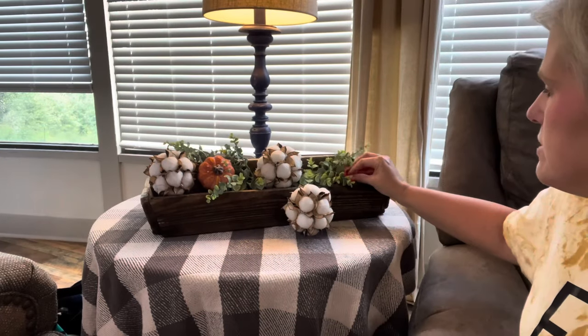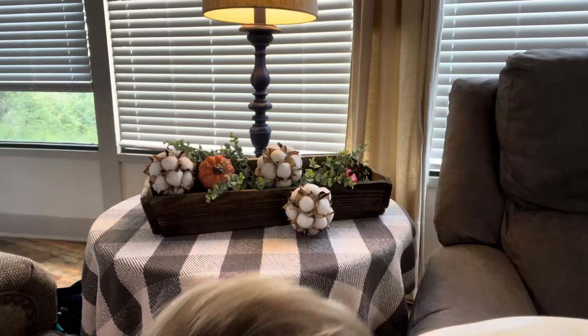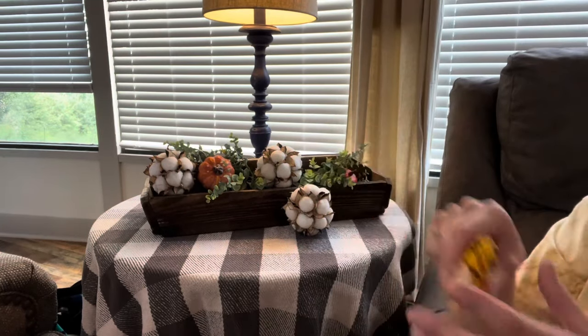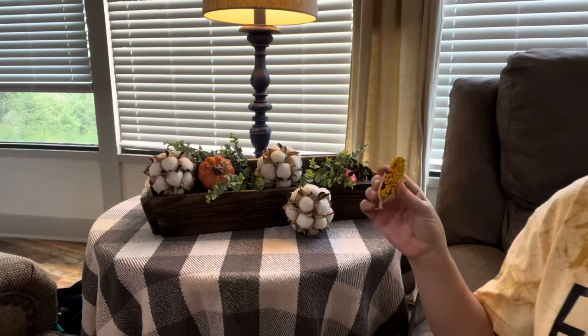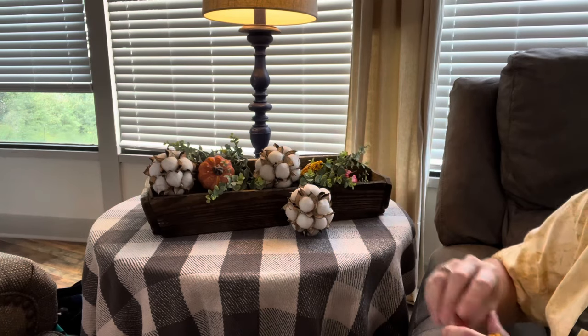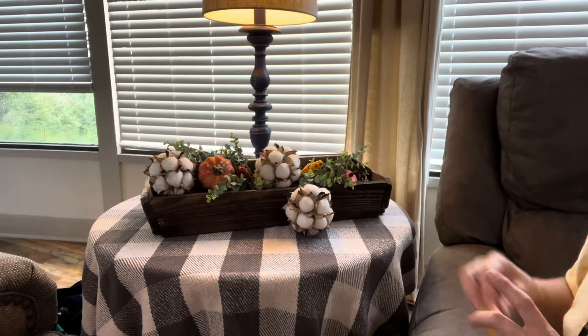I'm just gonna mix in some more oranges for more color. I could even use this corn that I got. I got this in a small bag from Hobby Lobby. I think it was a couple years ago. And I just kind of stick it here and there for a little pop of color.